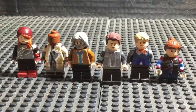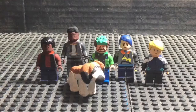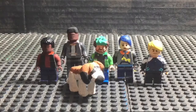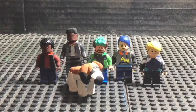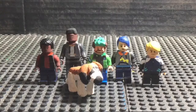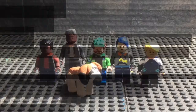I'm working through plans on doing a Chloe minifigure. I also finished doing RK900, and I'm working on doing alternate versions of some of the other characters, and potentially the bear from the Zlatko chapter from the game. Those will probably take a while for me to get around to, but Detroit: Become Human is making a comeback to the channel, and I can't wait for it to happen.